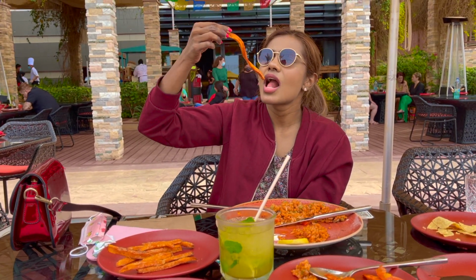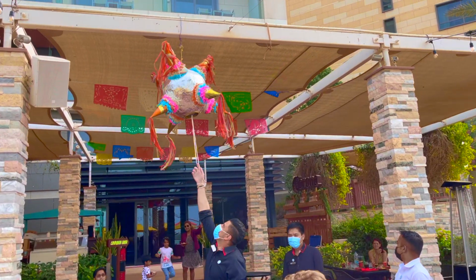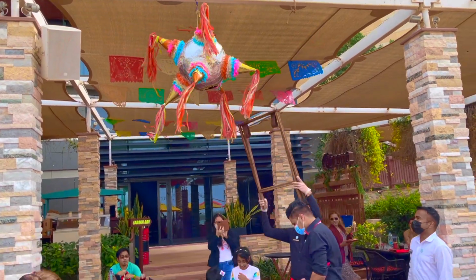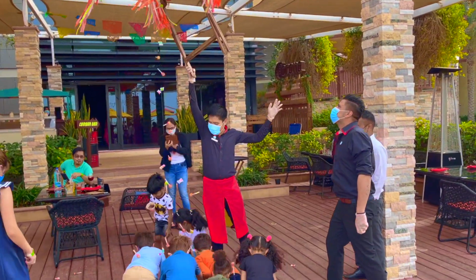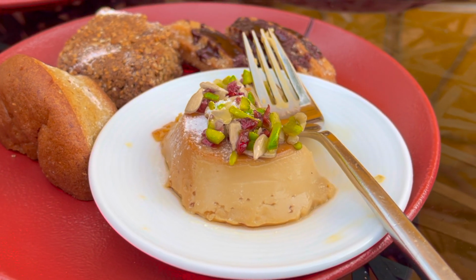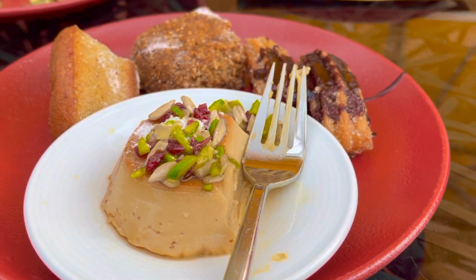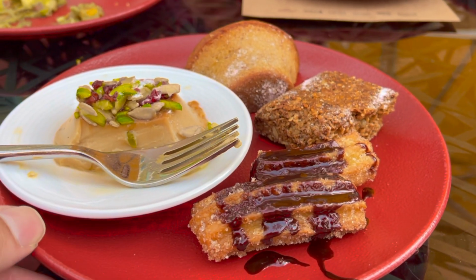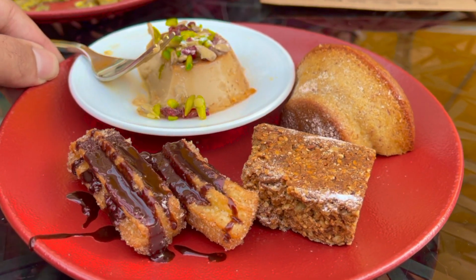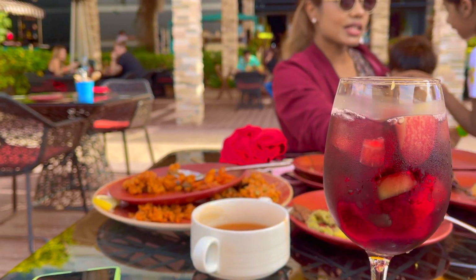After the sweets, we go back for another plate of the sweet potato fries because it was that good. The kids were entertained with a piñata that's stuffed with candies, and they had fun trying to grab as much as they can. Now, that's the dessert plate that we had, and I don't know the names of most of the desserts, especially the one that's next to the churros, which was amazing, that biscuit there. If anyone knows the name of that particular dessert, please let me know.